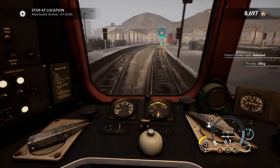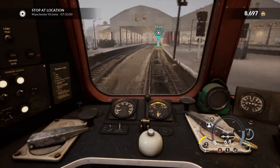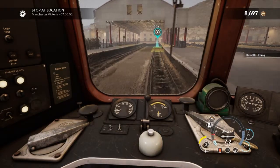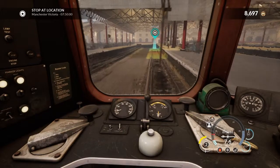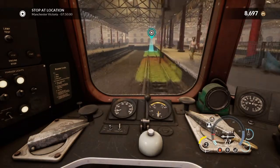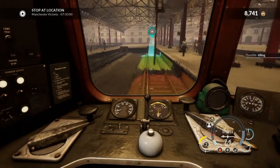I'd say the buttons don't help. I mean, I couldn't possibly do it using the sticks. But yeah, the buttons don't help because it pauses. You know, when you're going from being brake applied to lap, to brake release, to lap, to brake applied, you have to press the button a couple of times to get it to really go. It gets a bit annoying. There we go, that's not too bad.